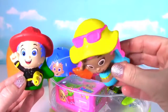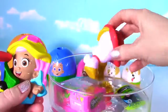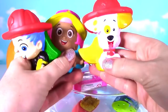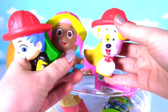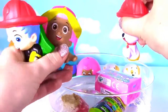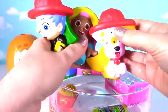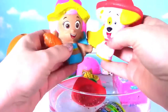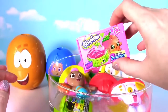Molly looks super cute. And we also have Bubble Puppy, one of my favorite characters from Bubble Guppies. It looks like he's a mer dog. He has a mermaid tail, and I think he sprays water, whoa, out of his mouth. Wow, he sprayed Molly and Gil! Whoa! These are so much fun! And whoa, they're on Gil! So not only do we have these guys, there are some surprises floating in here.